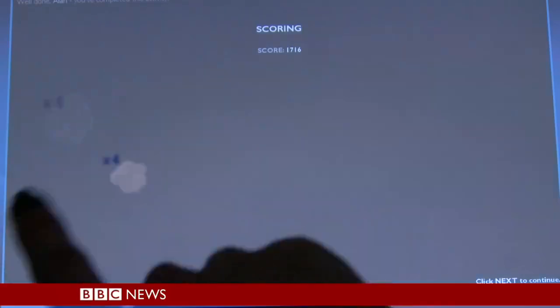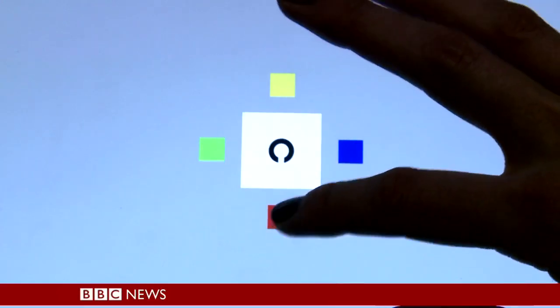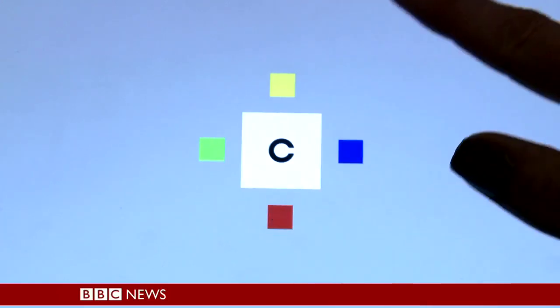The app features a series of fuzzy target blobs you click on which become harder to see as the game progresses. The game is targeting your brain, not your eye muscles, and works on new research into how the brain can be fundamentally rewired through exercise.